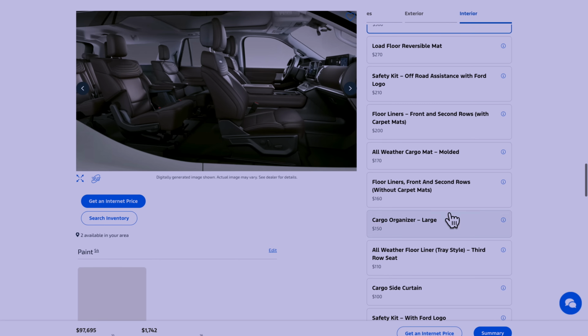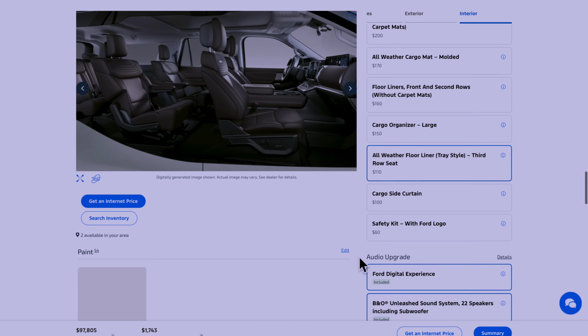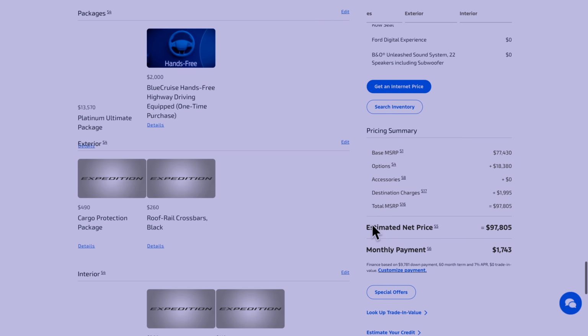And just be sure to take note of everything else. I'm not going to add every single option. I just wanted to try to add the things that people would like to see basically. Most things do come standard, which is nice. So with this one here, with everything that I added, wow, you're at $97,805.